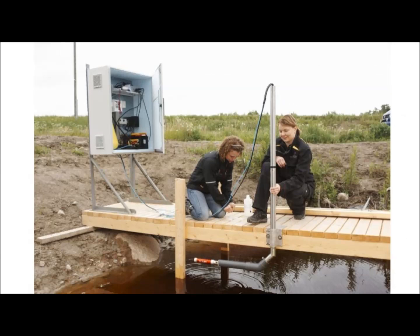In this photo you can see what the automatic measurement techniques look like, and there are two students checking the equipment. This is very expensive equipment, so this is not something that each farm could do by themselves, but we need to get this research information on how the nutrients are being transferred from the farmland into our lake bodies in order to do different kinds of trials and improve our crop production so that we don't have this nutrient leakage into our water bodies.